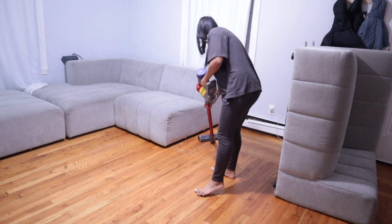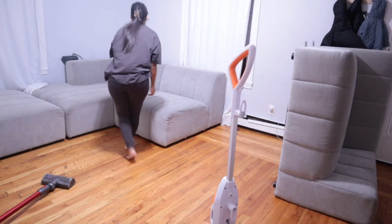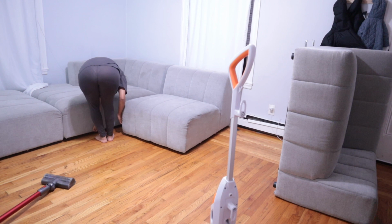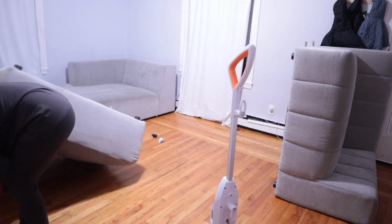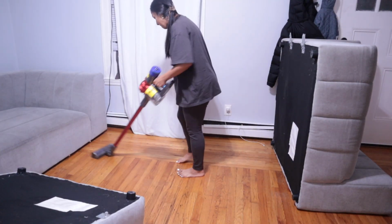Once a month, I do move my couches to mop underneath and also vacuum, because crumbs, toys, whatever you can think of will get under here. But that's why it's not too bad, because I do keep up with it. I'm missing a clip from when I was steam mopping. I don't know what happened. Either I didn't click record or it got deleted somehow. I don't know.